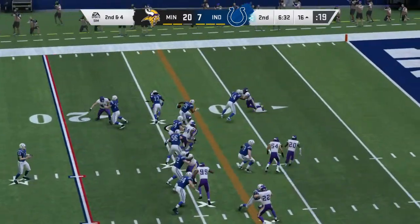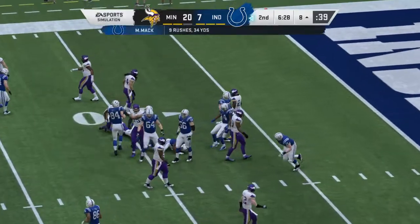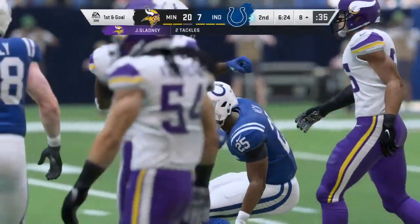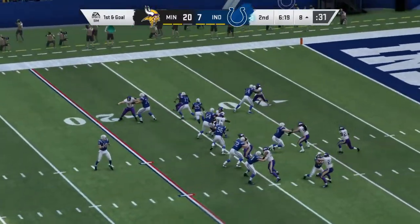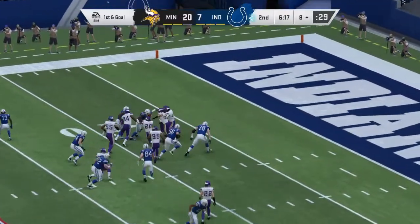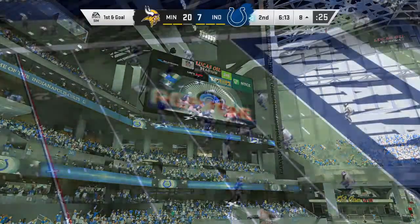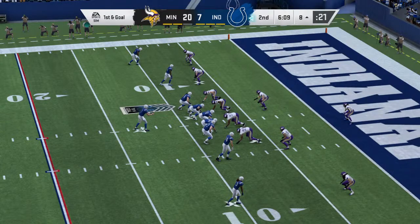On 2nd down now, it's Mack. And he's able to work it here to the 8-yard line. That leads us to a 1st and goal. It's a pickup of 8. Exactly what they needed right there, because they needed to use the ground game to take some pressure off, because the quarterback's been struggling a little bit. 1st and goal, and they got to be thinking a chance to get right back into this football game.